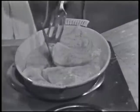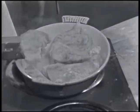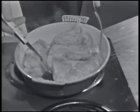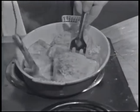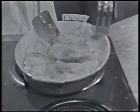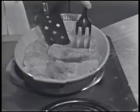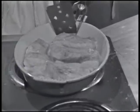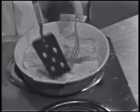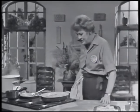You want to be sure that you have just enough oil in the pan so that the fish doesn't stick to it. And I really have this fish slightly more crowded in the pan than is easy, but at least it does just fit in. I'm going to turn this one around a little bit more. But the flour on the fish first helps the fish to brown. It also gives it a nice taste, and it also holds it together.